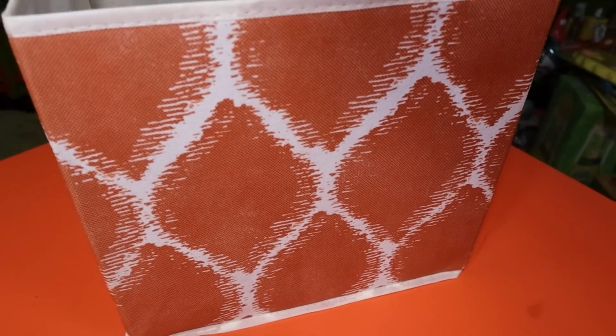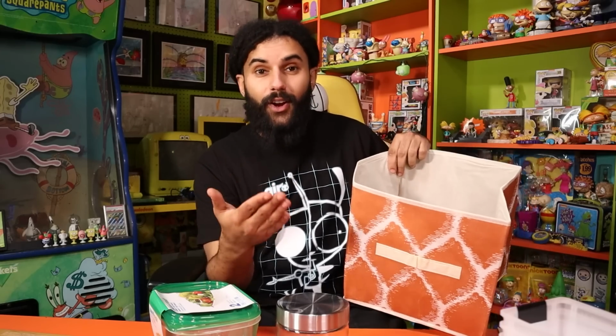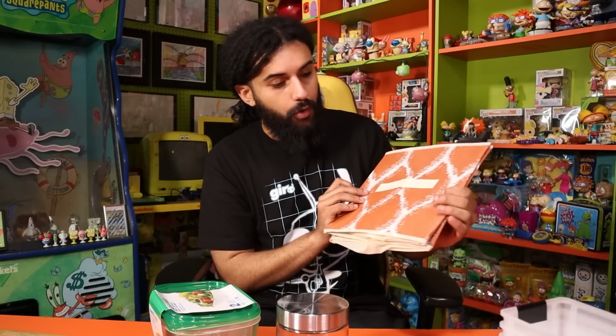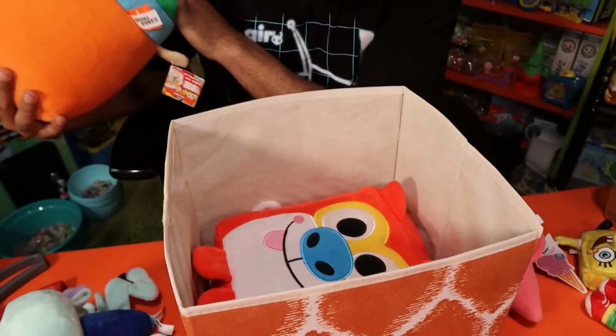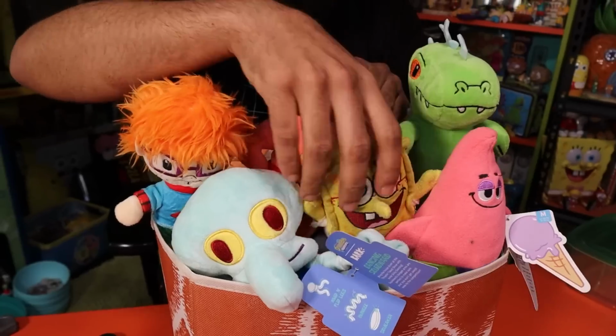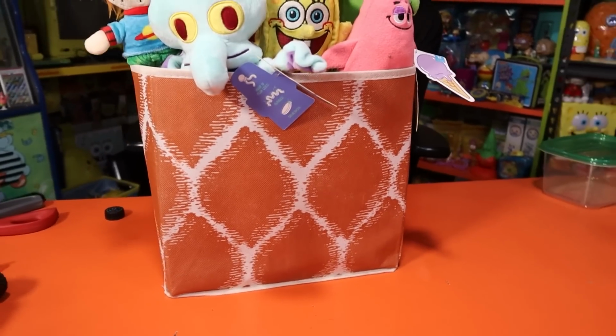If you're a collector, you know how small freebies and stuff like that can start to add up. You want to keep them in your collection, but keep them in one spot. Something like this is perfect. And I mean, the orange was a nice little touch. You can fit 2 big plushies in there, and then we can still decorate the top with smaller ones. Looks a lot better than them just in a trash bag, right?